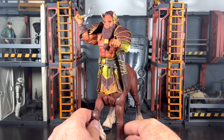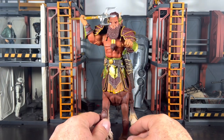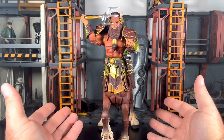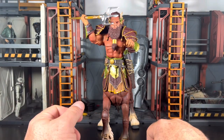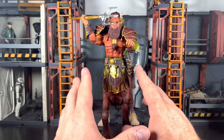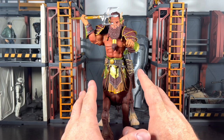So not the best as far as a poseable figure. But you've got to understand the limitations that we are dealing with here, so I kind of get it. I still think this figure specifically would have really benefited from butterfly joints.